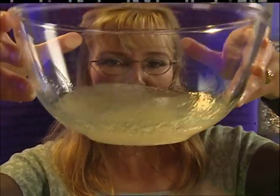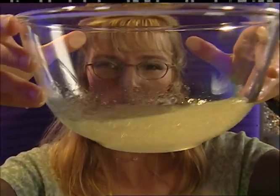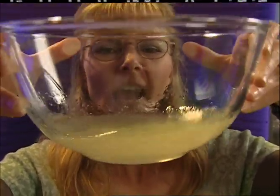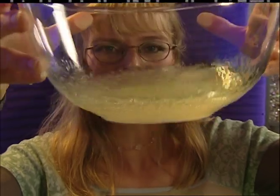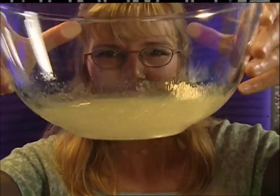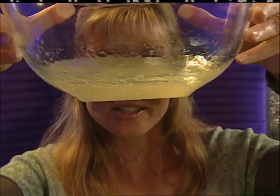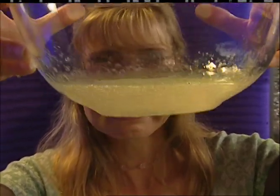You want to know what makes the real stuff, your real nose mucus, all sticky and stringy? It's because it's made up of things that come in long strands, and those strands like to clump together, just like this gooey stuff here.